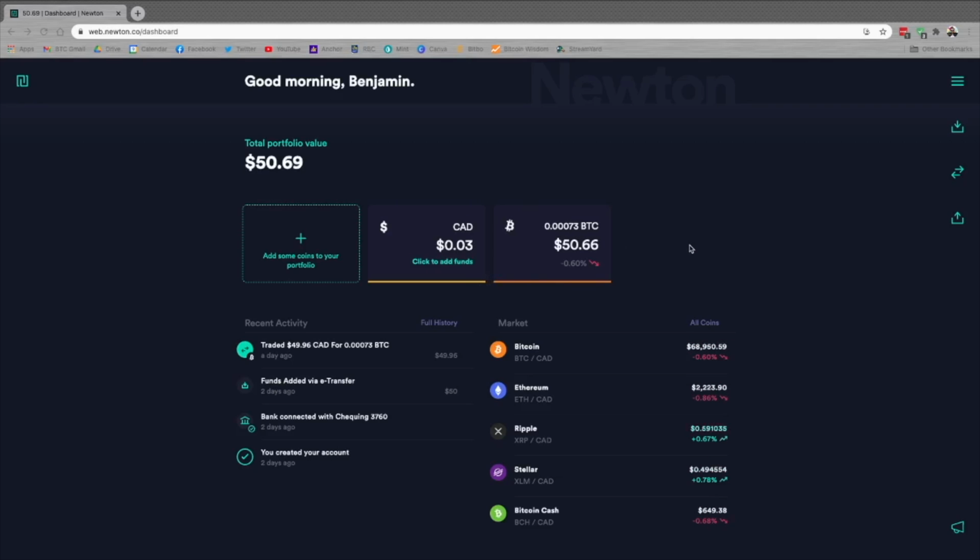So, yeah, pretty good. And I've already done some transfers just to test, to do a purchase and everything like that. So I'm just going to walk you through what we see in front of us first. So first, you're going to see a total portfolio value in terms of dollars. Though this doesn't say exactly what your assets are. Your assets are down here. So I can see a Canadian dollar balance, although that's just some leftover pennies, and a Bitcoin balance of around $50 or $51 sitting here, or 0.00073 Bitcoin.